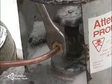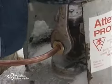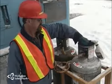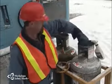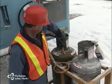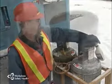The proper tools must be used to connect and disconnect propane equipment to the propane supply. The cylinder valve should be opened slowly and completely. Opening it too quickly may cause the excess flow valve to activate and stop the flow of propane, and a partially opened valve may cause gas to leak around the valve stem.